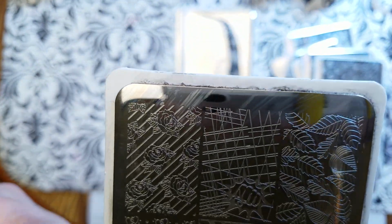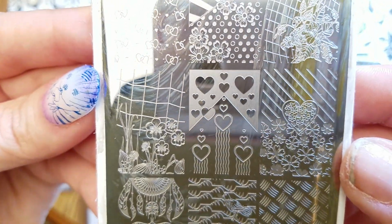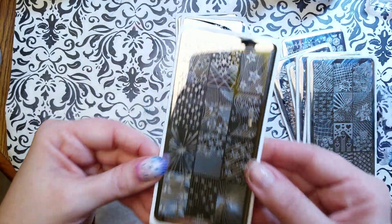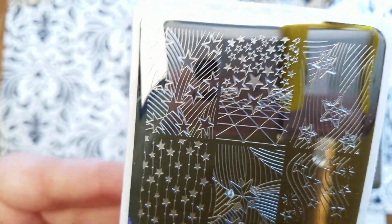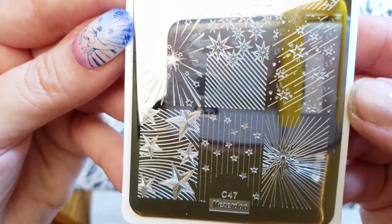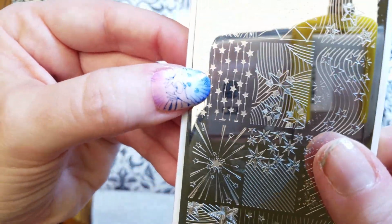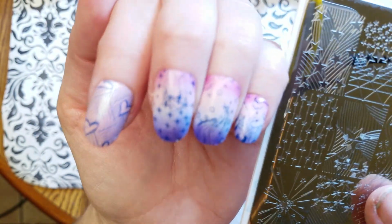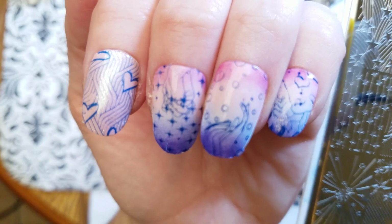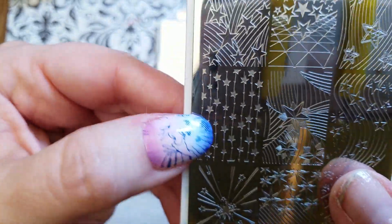They're fine images, but I like it when plates have more things that I personally enjoy. I'm not a big hearts fan. I have all sorts of geometrical plates. This particular plate, which is one of the reasons I got the set, did not stamp very well at all. I had actually already given up on swatching by the time I got to number 47. But for example, I tried to use this image on this manicure. Here's my manicure for you guys. But I couldn't get a pickup. So you'll notice that image is not in here, because I couldn't get a good pickup on that at all.